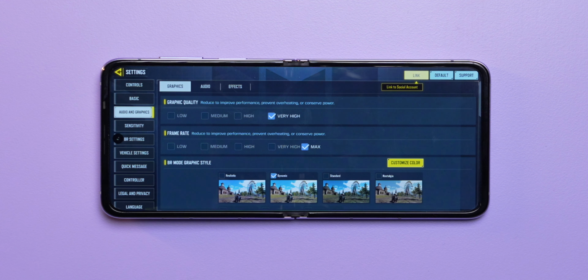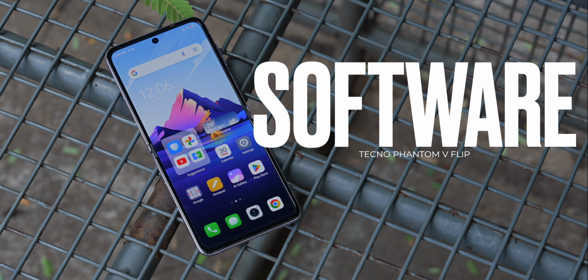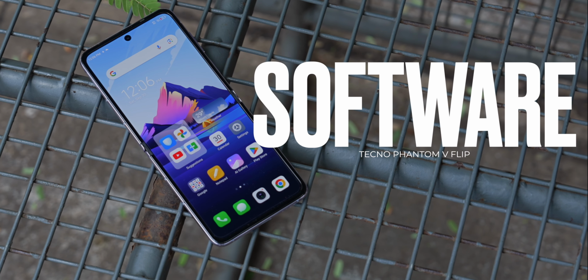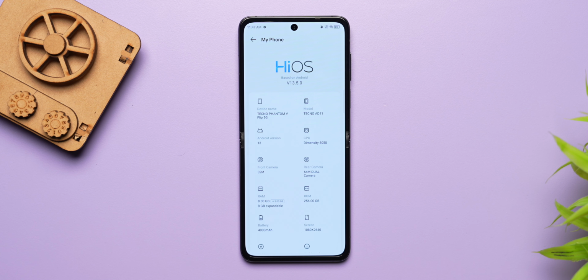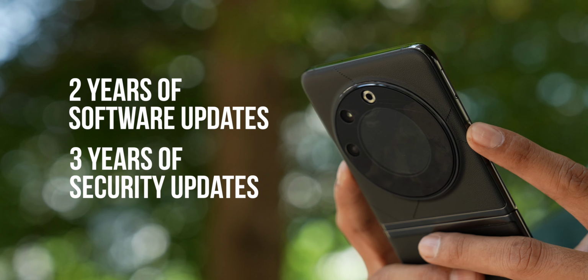Having said that, if you do want to play Call of Duty, you can still play it at very high graphics and max frame rates, which is 60 FPS gameplay, so that's good. As long as you don't expect this phone to be a gaming phone and your expectations are in check, it should work well. And like I said, one of the reasons why the phone works well is because of the well-tuned software itself. It's running HiOS 13.5 based on Android 13, and what Tecno promises is 2 years of software updates and 3 years of security updates as well.